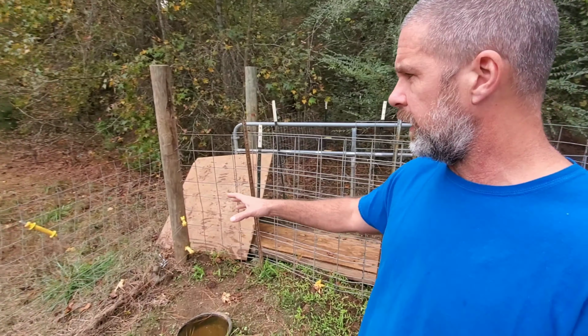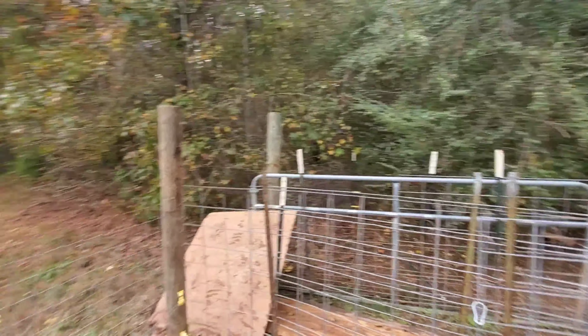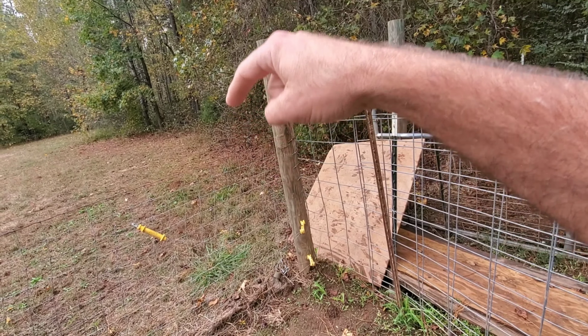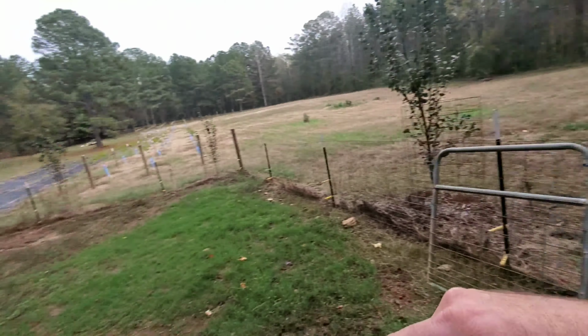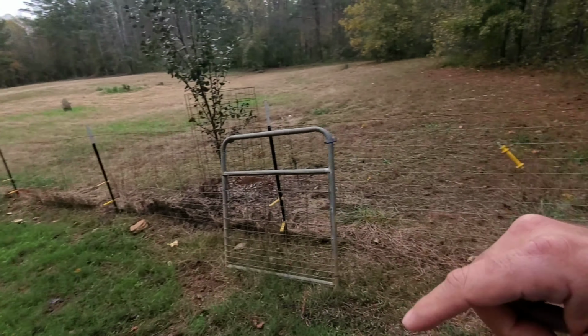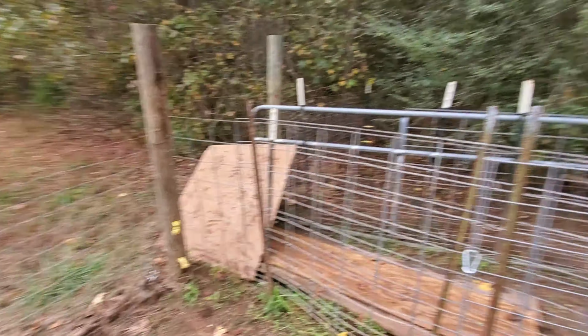So one of the major changes we're going to do next year is we're going to set it up where our trailer sits right here, and we're just going to have it where they can walk straight out of the gate into the trailer, and all the fruit and vegetables we give them we're going to feed in there. Probably hook our bulk feeder back up to that tree and just feed the bulk feeder there, and keep the trailer here and have them feeding in and out of the trailer pretty much the whole time.